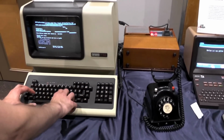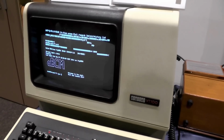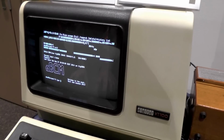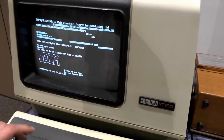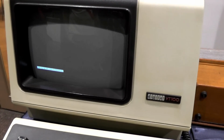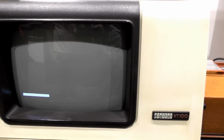And now to finish, we're going to connect to the first ever website made at CERN in 1991 using Lynx, a text mode browser. There we go. We can see the detail of all the HTTP requests being done by the Linux server.